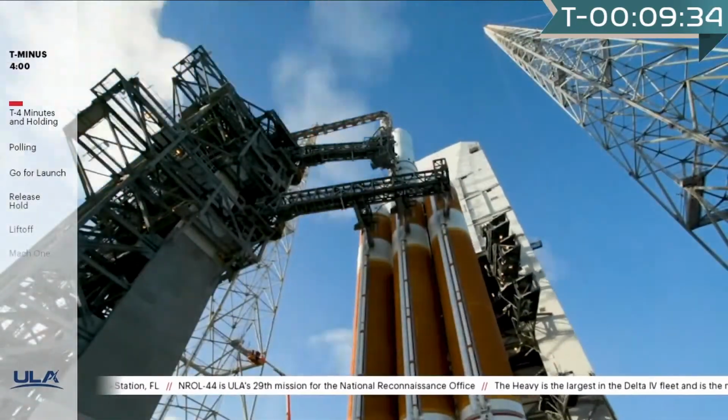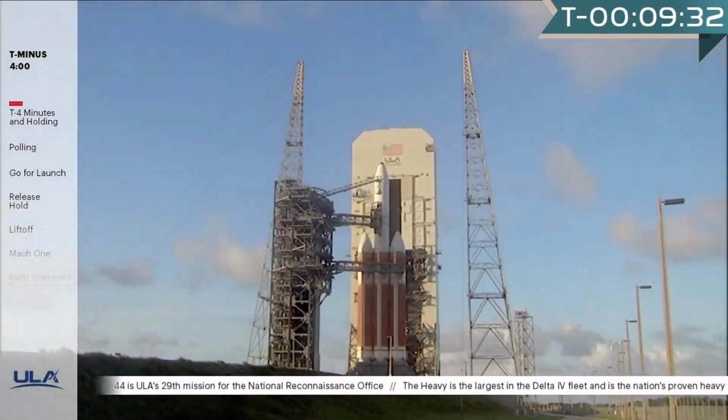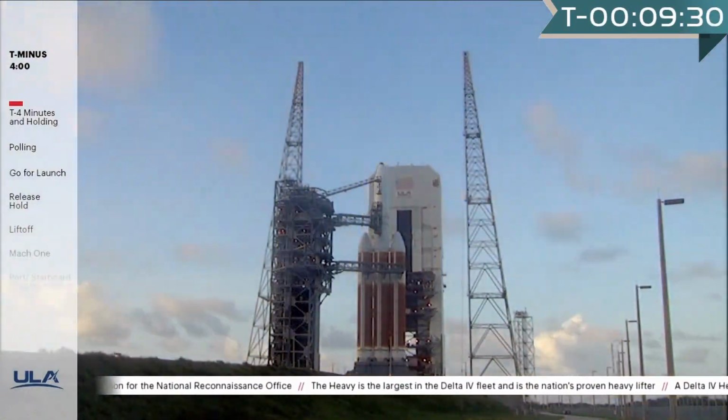We load specific guidance and navigation parameters depending on when we launch within the launch period so that robust guidance algorithms can get us to the correct orbit no matter when we launch within the launch period. This is just another factor of how the Delta IV Heavy can support the L-44 payload.